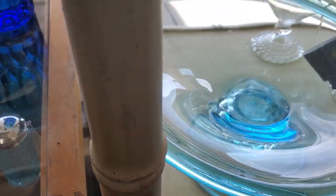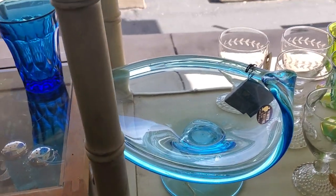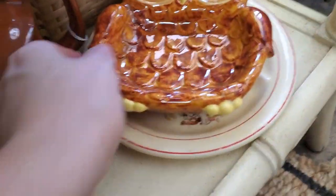And then I saw this blue-white crystal bowl, but I wasn't familiar with white crystal, and initially I thought maybe it was Viking glass. $42, I did pass on that, because I just don't know enough about white crystal.